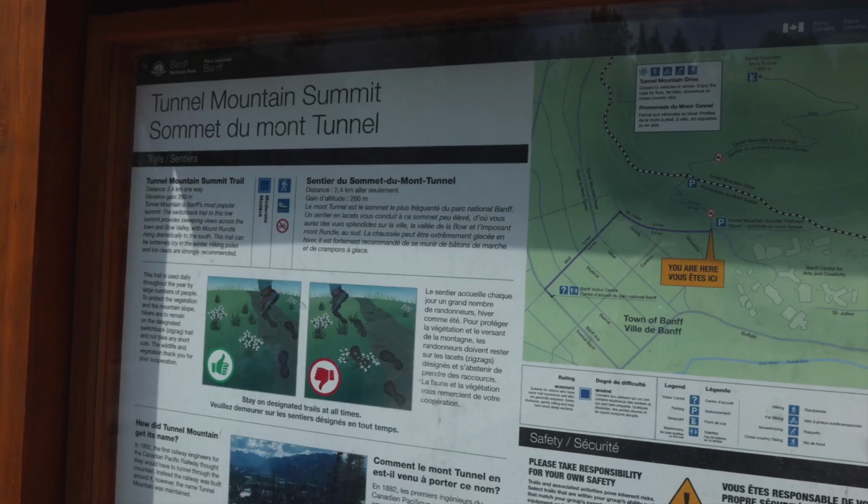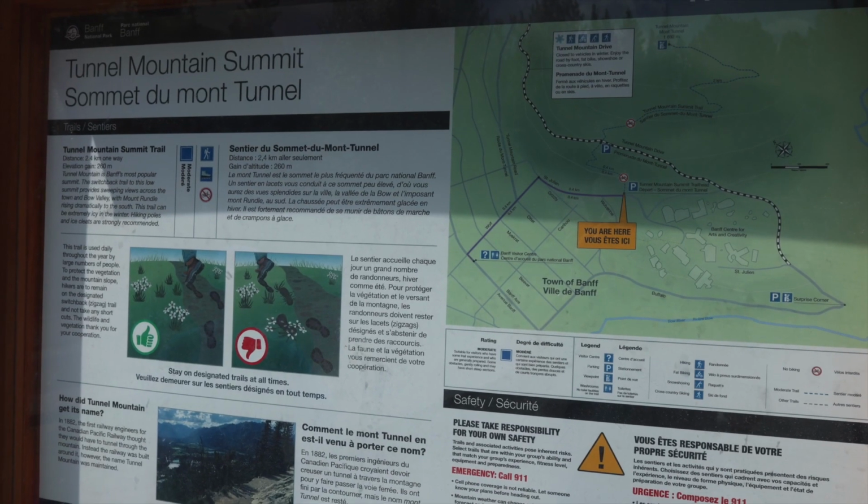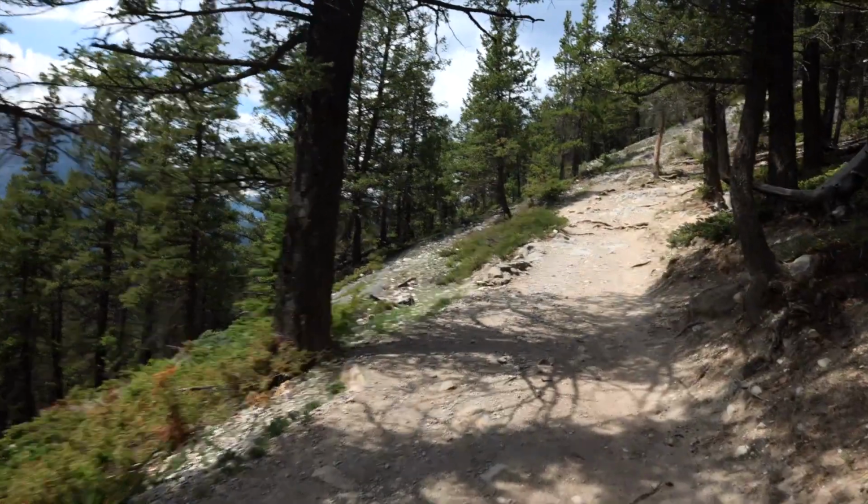The Tunnel Mountain Summit hike is a great hike that takes you high above the town of Banff and gives you some beautiful views of the valley and the town below.